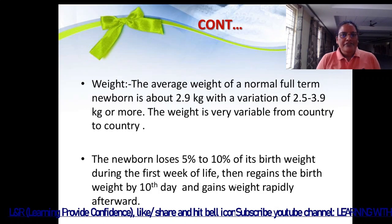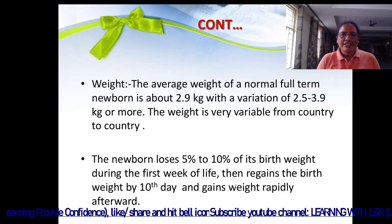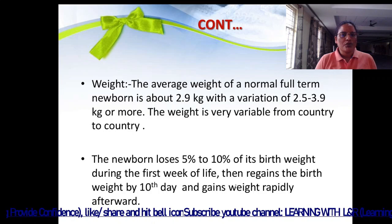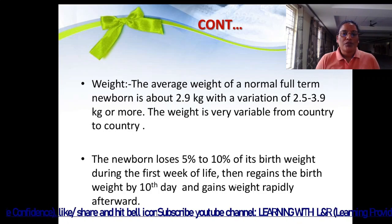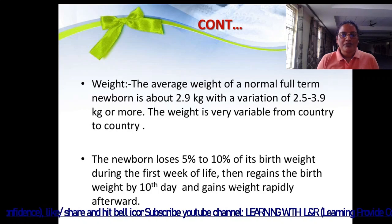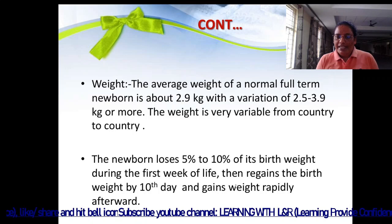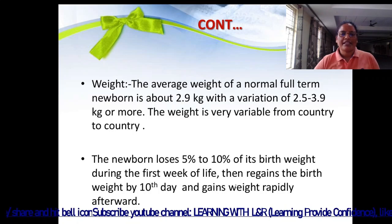Weight. The average weight of a full-term newborn is about 2.9 kg, with a variation of 2.5 to 3.9 kg or more. The weight is very variable from country to country. The newborn loses 5% to 10% of its birth weight during the first week of life, then regains the birth weight by the 10th day and gains weight rapidly afterward.